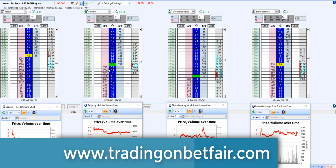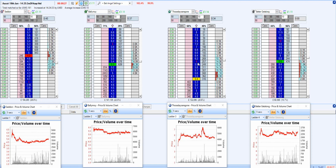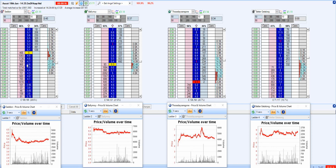So you can see, just as I read it there, I read it when the big stake came in here and wiped out my entire position with 5, 6, 7, 8, 9 ticks. I stayed calm, I read the market, I knew what I was doing, and same there when this favourite here drifted a little bit. I knew it was going to drift and I acted accordingly.